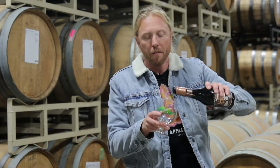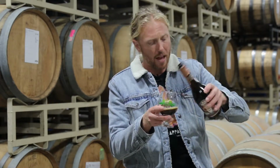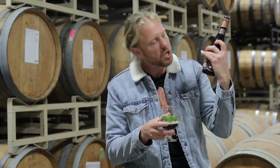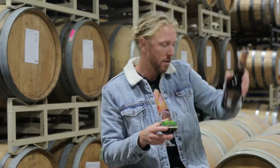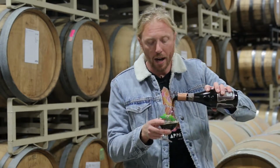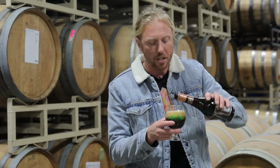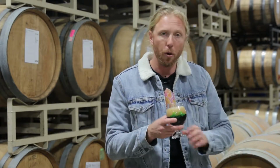So anyways, 15%, well, I think it's a little lower than that this year. Where are we at? Should be 15%. Hold on. 14.5%. And this is the Espresso. So obviously just a big stout aged in the port barrels, the port Scotch barrels. This one gets a coffee edition.